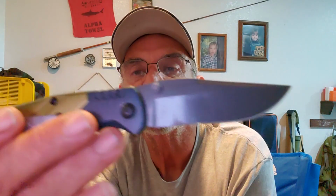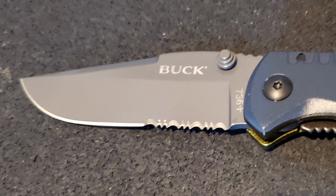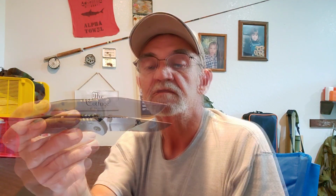The handle, anodized aluminum. Don't have a problem with that. Strong enough, I would think. Not a problem there. It has a partially serrated blade, and if you look there, you can see them down here. I don't like a full serrated blade. I just don't use them. I just prefer a regular blade. But it's nice to have that. It's very sharp. And I'm seeing on the blade here, it does say 736 plus. I wonder what that means.